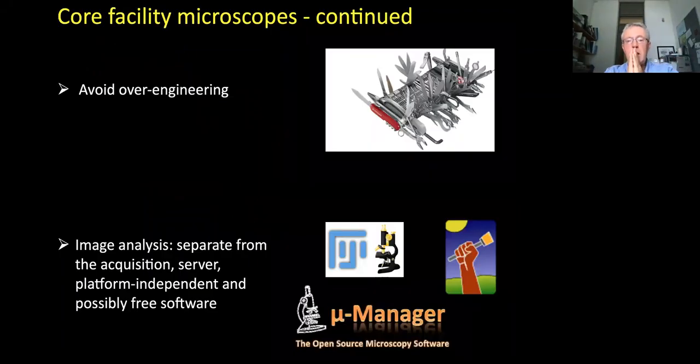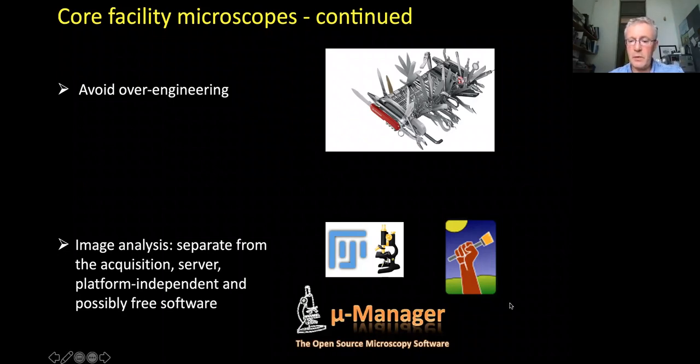My point is, we should avoid over-engineering of the machinery. We should take the microscope for the purpose, and separate them for fixed slides and for live cell imaging. Two different sets of microscopes should be there. And for analysis, we separate it from the acquisition. That's the first point. The second point: we implement the server, connecting all the acquisition software, and it is connected also to the workstation. And third, we use only platform-independent software like Imaris, ZEN or Leica, and possibly also Fiji and Micro-Manager to operate the microscopes, and also Ilastik for more advanced issues.